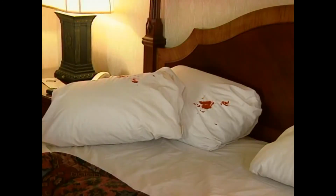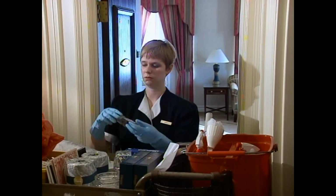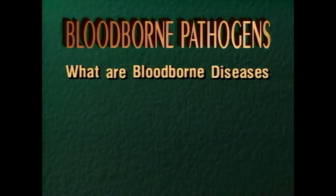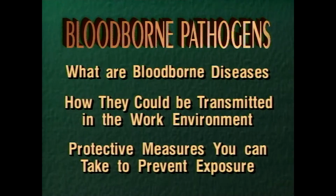Because of its lethal nature, it is important that you understand how the diseases can be transmitted and the proper protective measures to follow. In this program, you will learn what are bloodborne diseases, how they could be transmitted in the work environment, and protective measures you can take to prevent exposure.